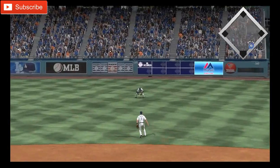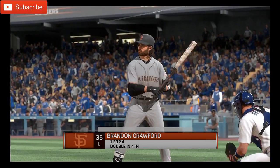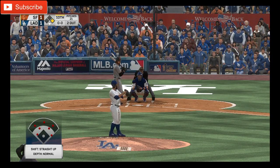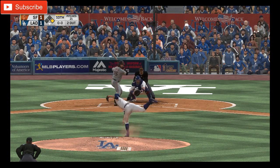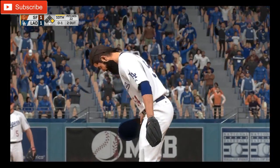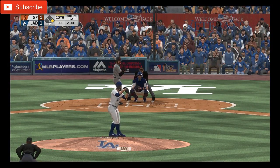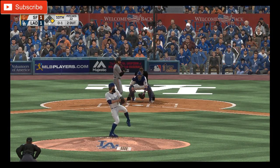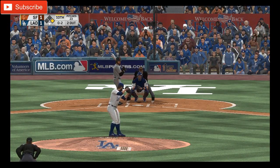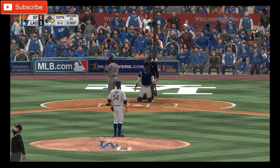Hit hard towards second, and that is just past his outstretched glove, and that ought to be a base hit. Stepping up to the plate, Brandon Crawford. He'll look to bounce back after striking out his last time up. Here's the first pitch. Takes a knee-high fastball. Well, he got that first pitch, got him looking right there. With a star hitter like this guy, it is always good to get ahead in the count. The 0-1. Line foul into the seats over the Dodger dugout.